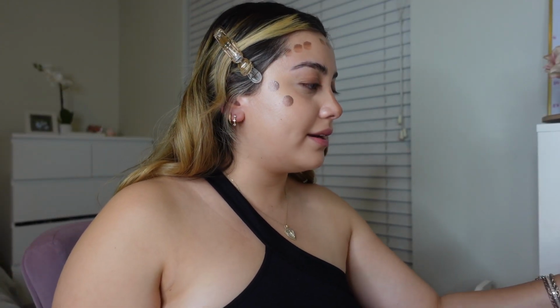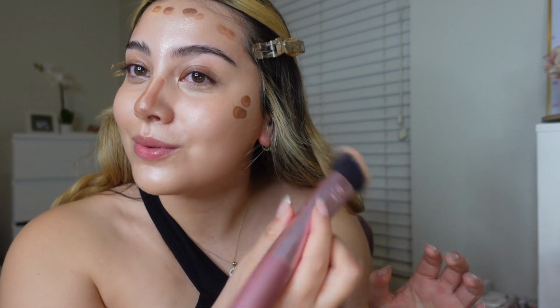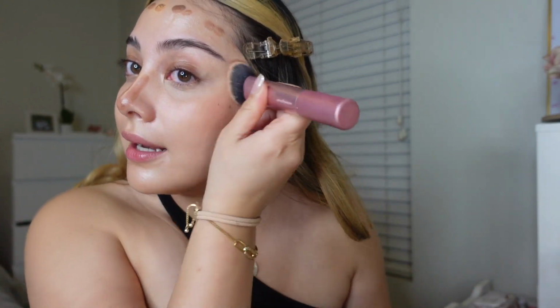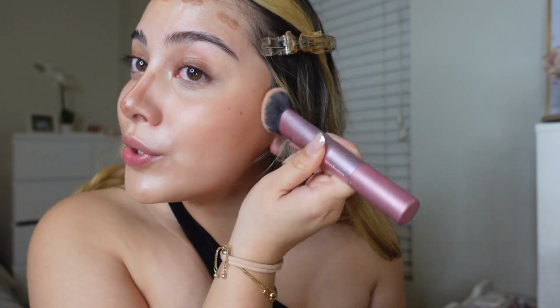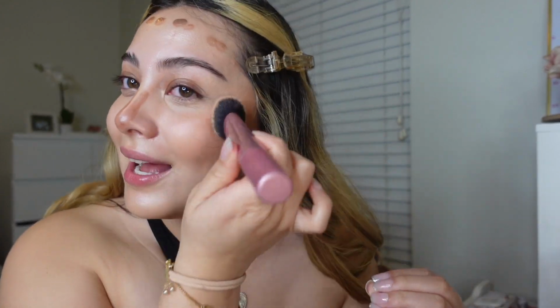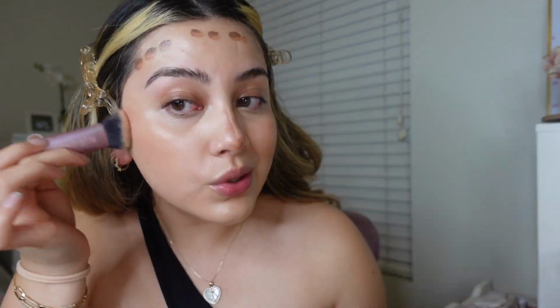Okay, and then I'm gonna go in with the brush that I always use to blend out my bronzer. I love this brush. It's from Real Techniques. Oh wow, this is super natural. I thought it was gonna be really dark based on the color, but it blended out so easily, I didn't even have to try. This is so lightweight and natural, because usually with bronzers, I feel like I have to really blend to make sure that they're not patchy.